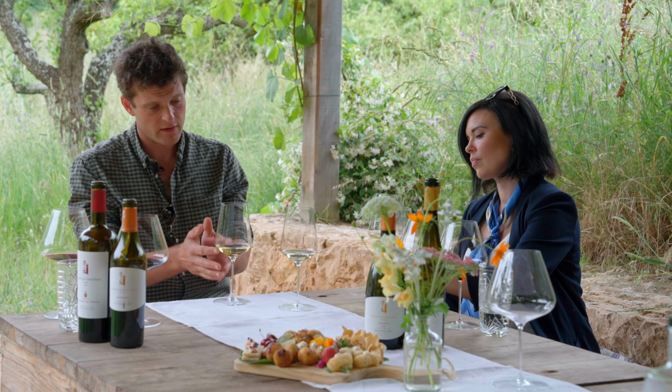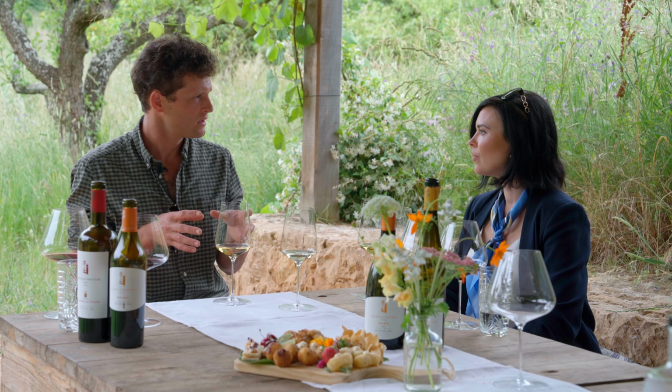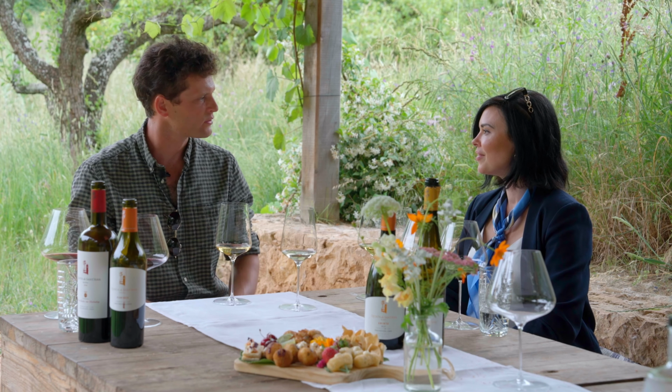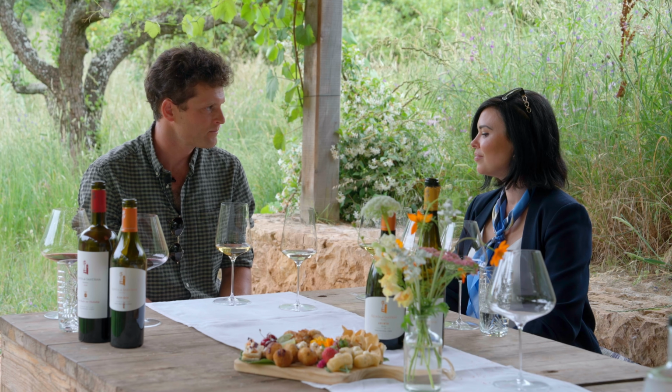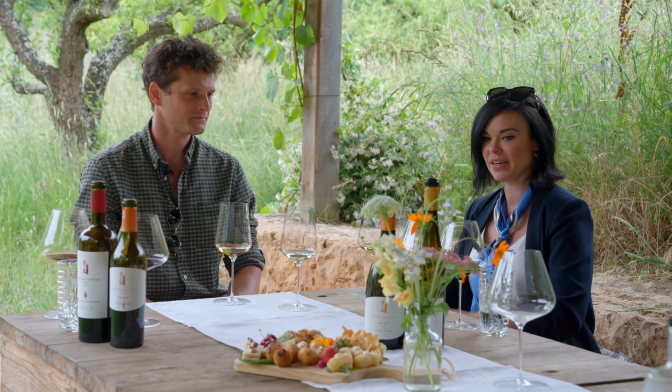I would love it if this style of winemaking would become something that Lisbon is recognized for, in the same way that Burgundy is recognized for a particular way of producing Chardonnay. Well, it's a stunning place and so close to Lisbon, and your wines are absolutely fantastic. Thank you so much for having us here today. It's been really, really wonderful.